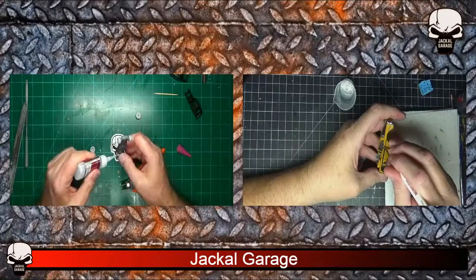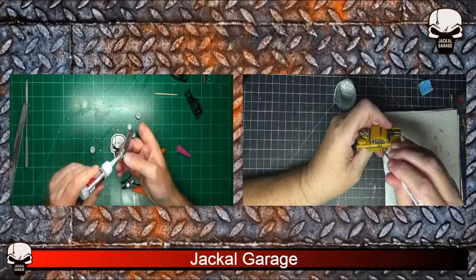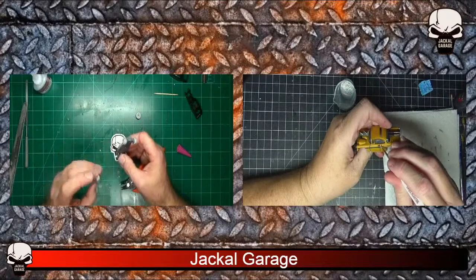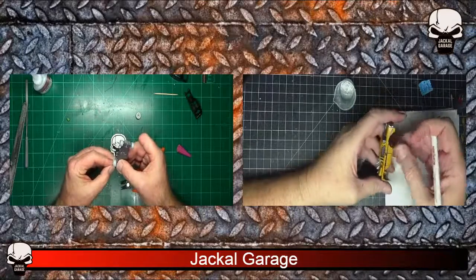Hey, tell you, I'm loving these wheels. I kind of got that impression. So this is the one that has a little bit of a blemish down there. So we'll just put that towards the ground.